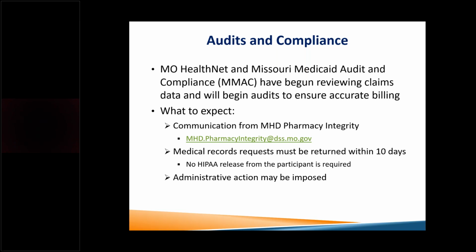So you may receive either emails from us or letters from the pharmacy unit, or even phone calls asking for medical records to be sent in. Just of note, those must be returned within 10 days after the request. That is written into regulation, and no HIPAA release is required for or from the participant. And then after we go through our audits, just be aware that administrative action may be imposed depending on the type of finding, or if there is no finding.